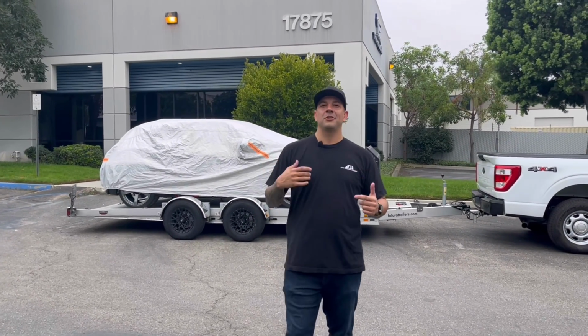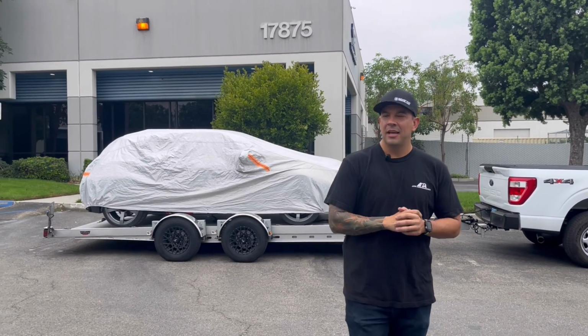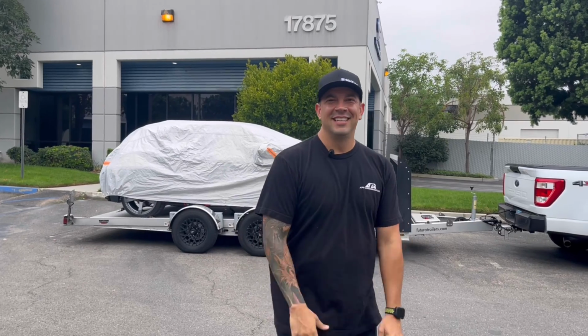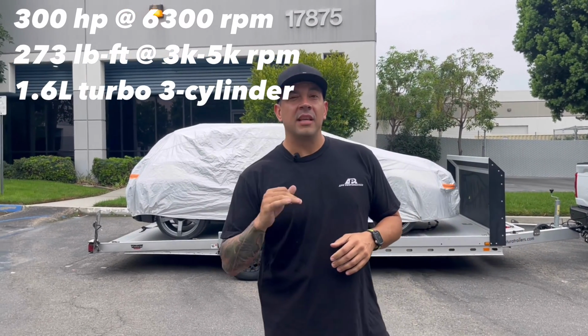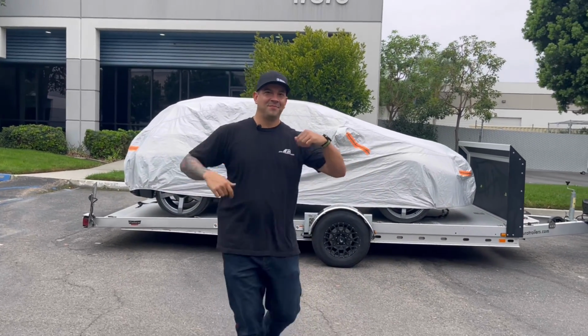I've got a really special treat for you all today. It is October 2022 and I can guarantee you haven't seen this car on the road. Well, almost guarantee anyways. So what is it? It's a 300 horsepower, 273 foot-pounds of torque, 1.3 liter, 3-cylinder engine. Can you guess what it is? Let's go take a look.